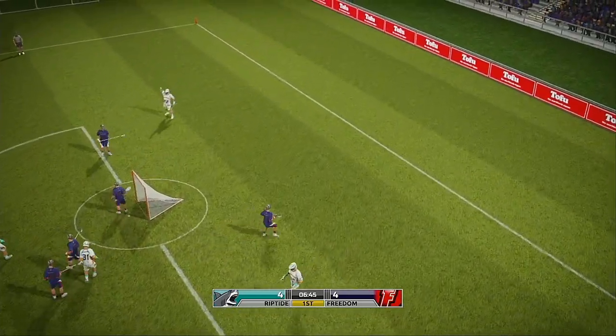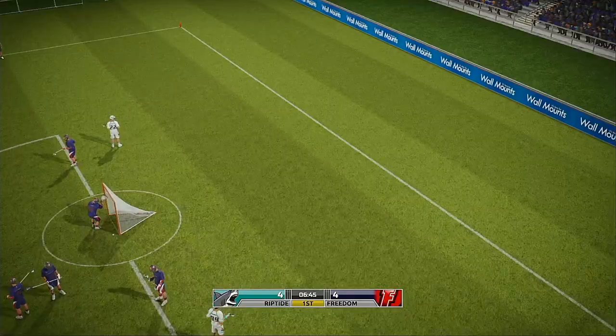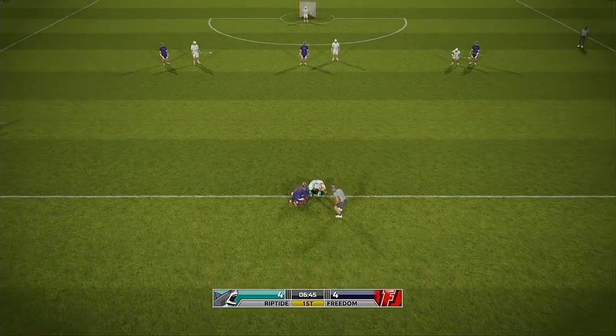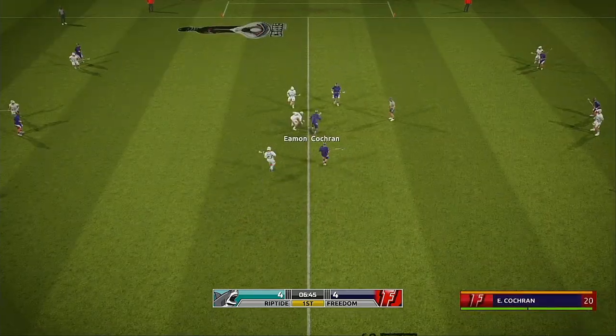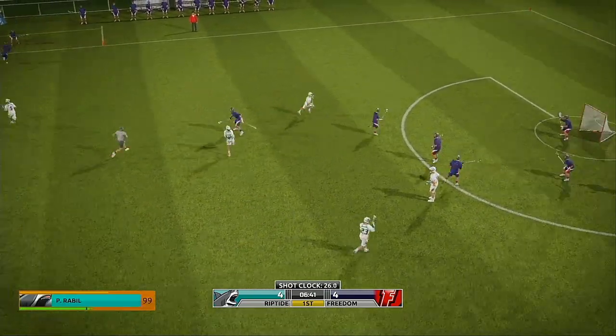Three brings the heat. Scores. The away team are right back in the game. Scores level. Lacrosse is a game of possessions. If you can win faceoffs, you're in good shape. Nice win on the faceoff. Five comes out on top.